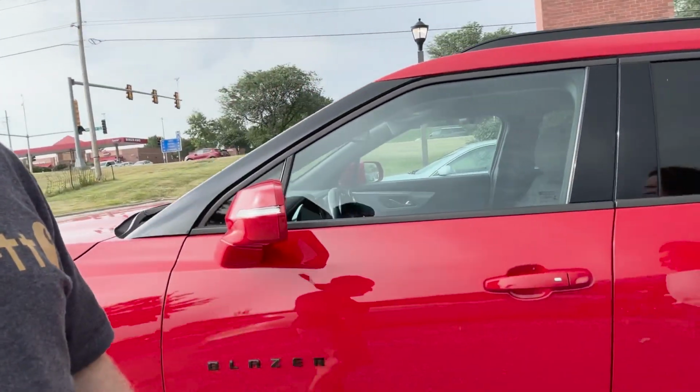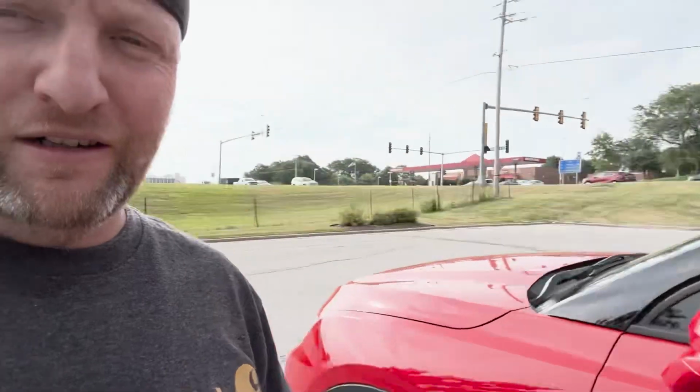Well, it's the next day. We are in Des Moines, Iowa. This is our cool Blazer rental car. And we're headed over. Right now we're gonna go check out the car and hopefully get in it, drive it about 1,000 miles home.